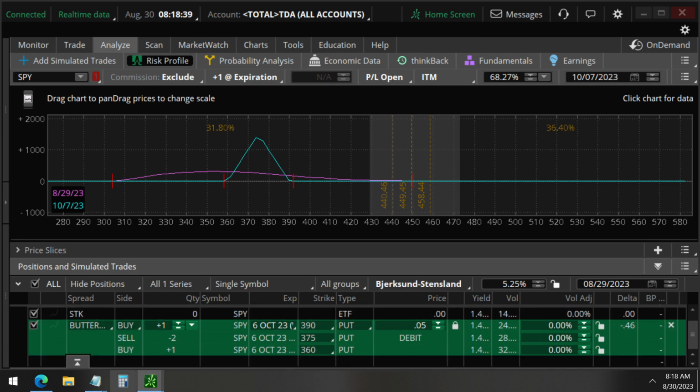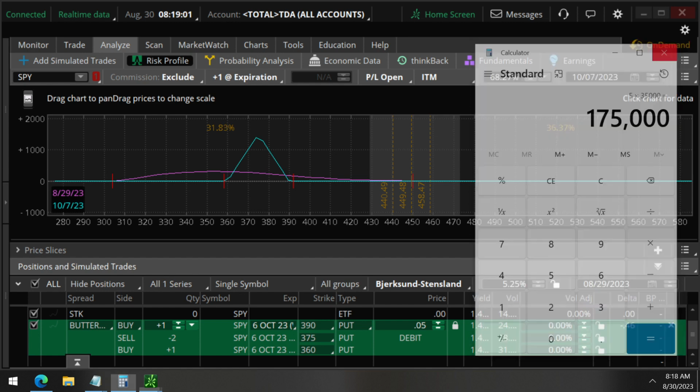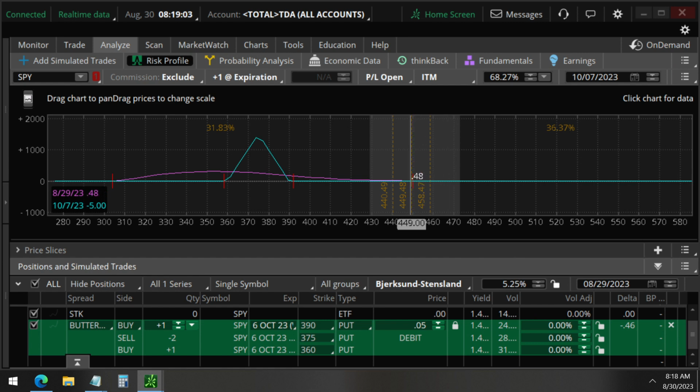So the cost of this trade, because they're $5 each, and we know they did 35,000 of these types of trades, the cost of the trade is actually not so much, only $175,000.